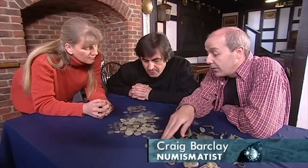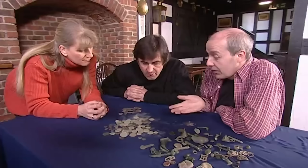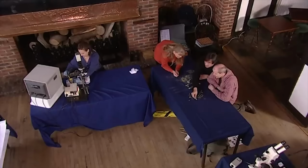What excites me at first glance is we've got lots of these large coins, which are fairly early Roman coins. Unfortunately, they're not in very good condition. There's quite a spread of dates there right from the outset.